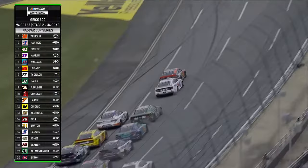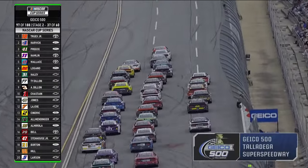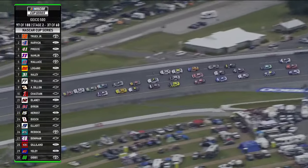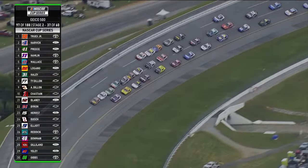Martin Truex out front. He'd only led 76 laps here entering today in 36 starts, but Truex has been out front for 16 circuits today. Here's your aerial coverage provided by Goodyear, powering every lap, every mile, and every victory on the road ahead. Goodyear, more driven.